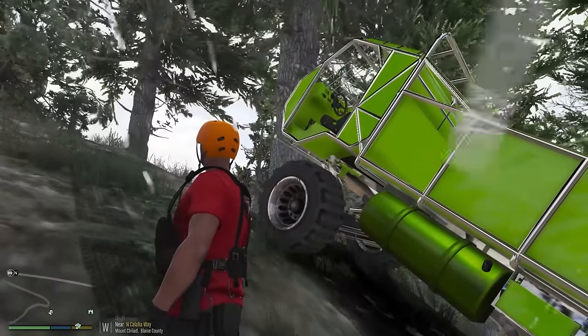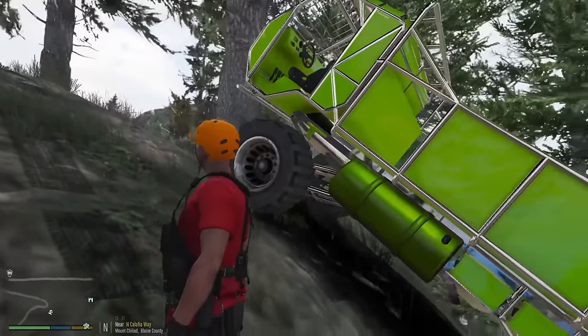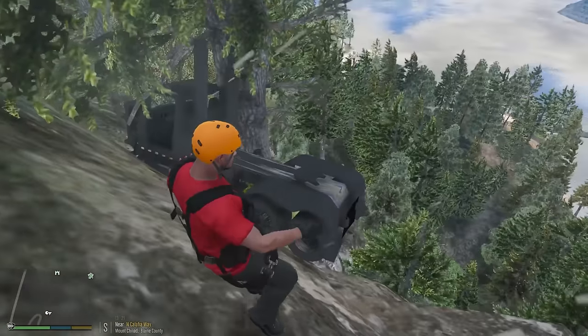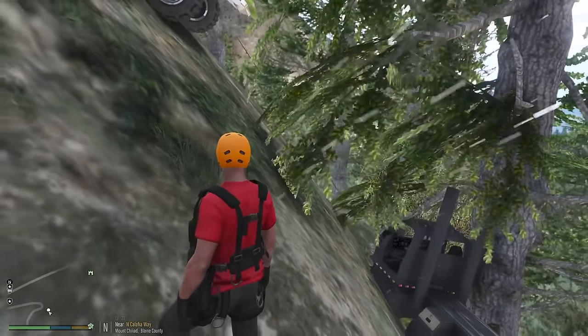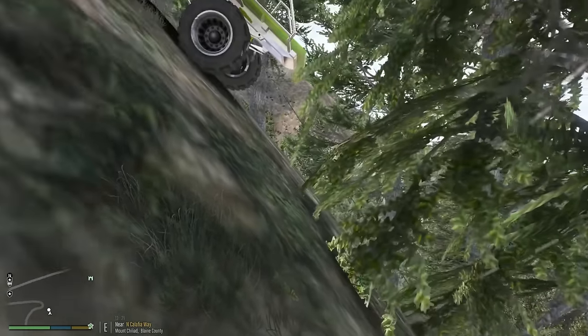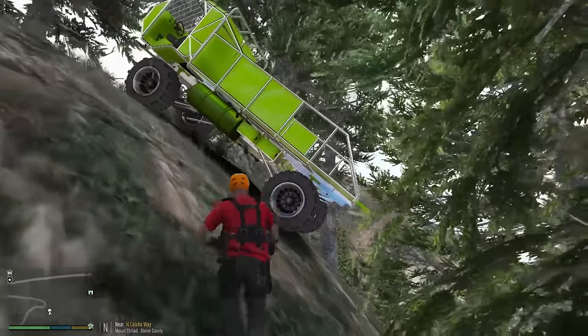This incline is ridiculous, guys. My truck wants to fall right now. As you guys can see, it's actually going down. But I do have it attached. Oh man, almost died again. I do have it attached to the semi-truck. If you guys can see, there's a line right there to the front of it, and it's going to the back of my truck. So I'm going to see if I can pull it up now before my truck goes over.